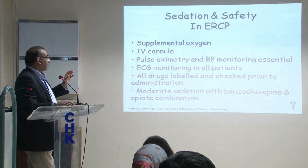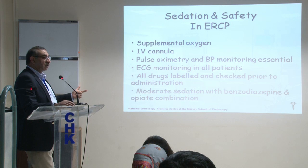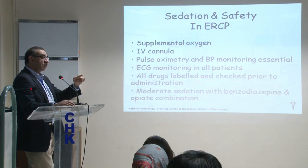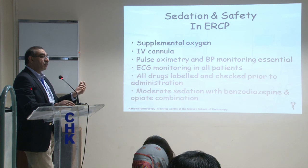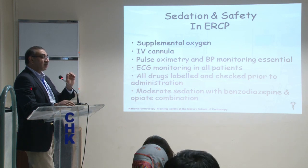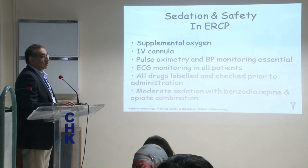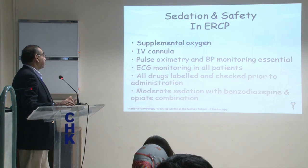All drugs are labeled and checked prior to administration. Normally, if I am performing the procedure, the nurses draw up the medication, but we check the labeling on the syringe, and we check the ampoules that the drugs are within their expiry date, and you actually read out loudly the amount of medication in an ampoule, so that it is double checked.